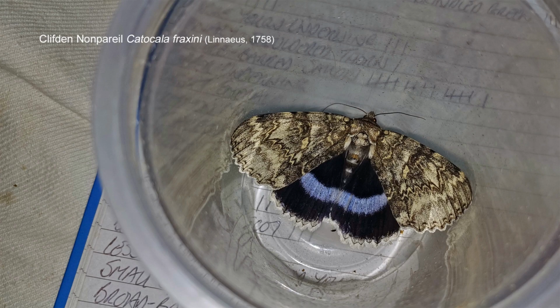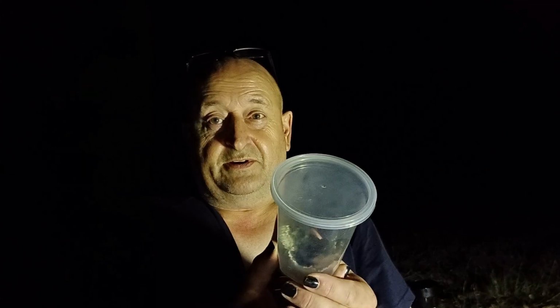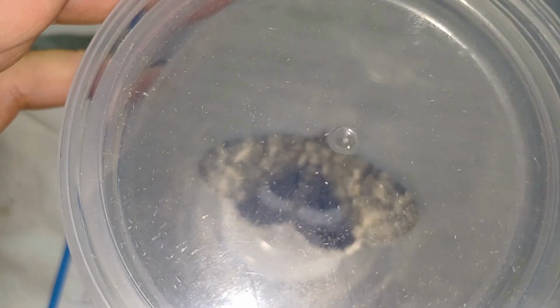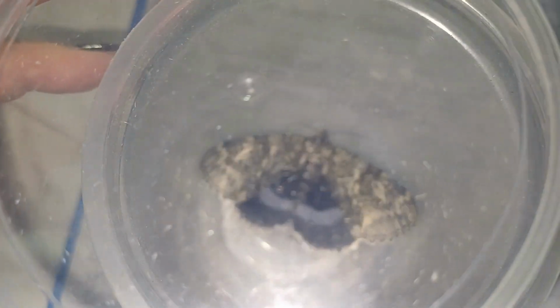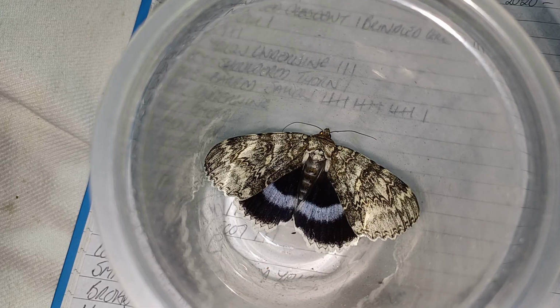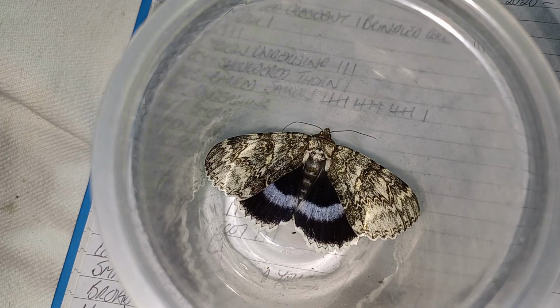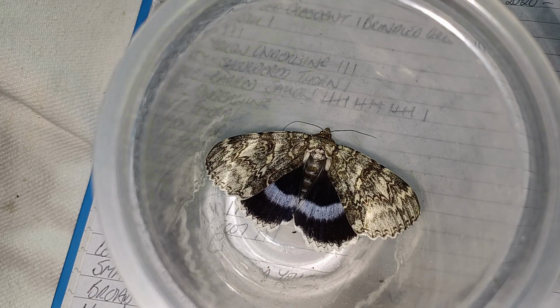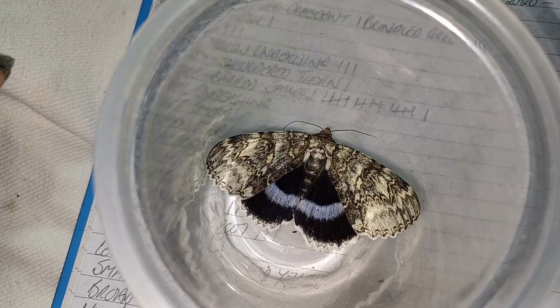What a huge moth. I can't show you too much of it, although I'll try and show you an in-the-pot shot. It's a fabulous thing. I have to be careful with this. Just look at that. Immaculately fresh. It really is. I've reared these a couple of years ago. To get one here at Ecrin is astounding.